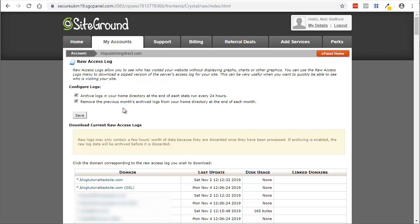If you've got a lot of sites like we do on this particular hosting account, you may want to remove the previous month's archive logs because it can get messy really quickly and there's no way to organize these log files. But the reason why we want to have these log files is that should your site get hacked, it basically logs all the activity, so you can go through those logs if you understand what they mean.